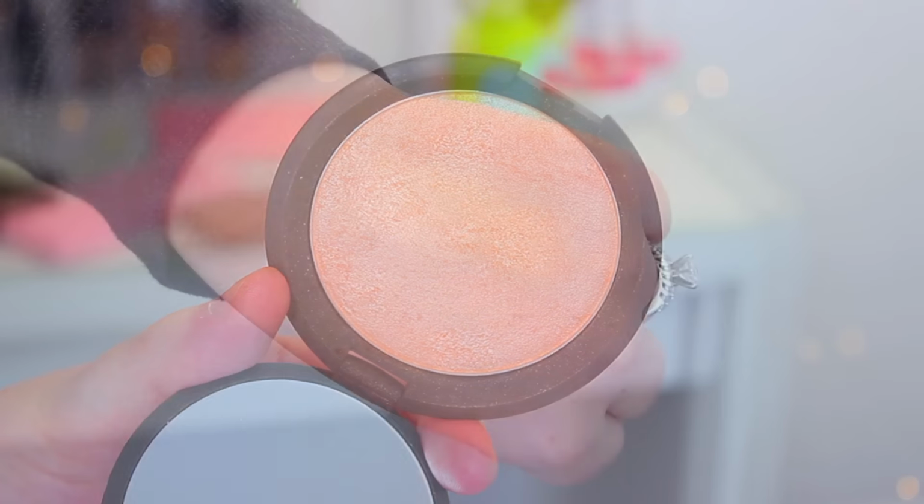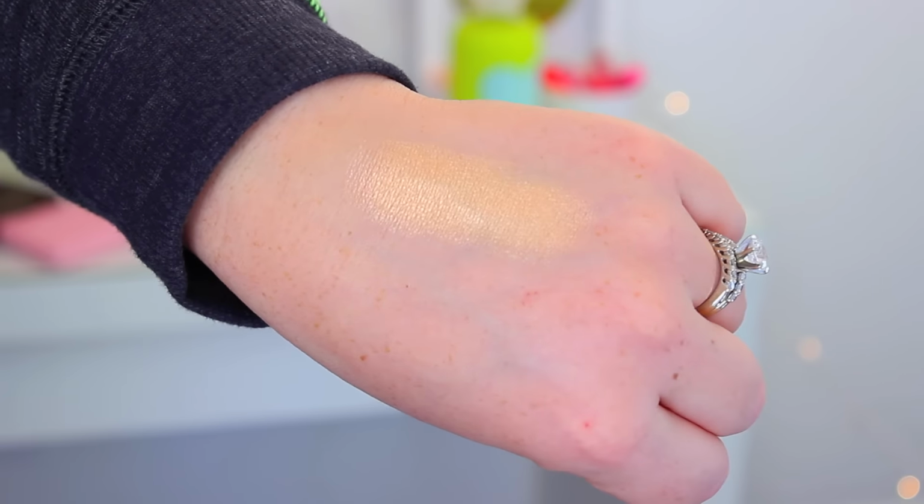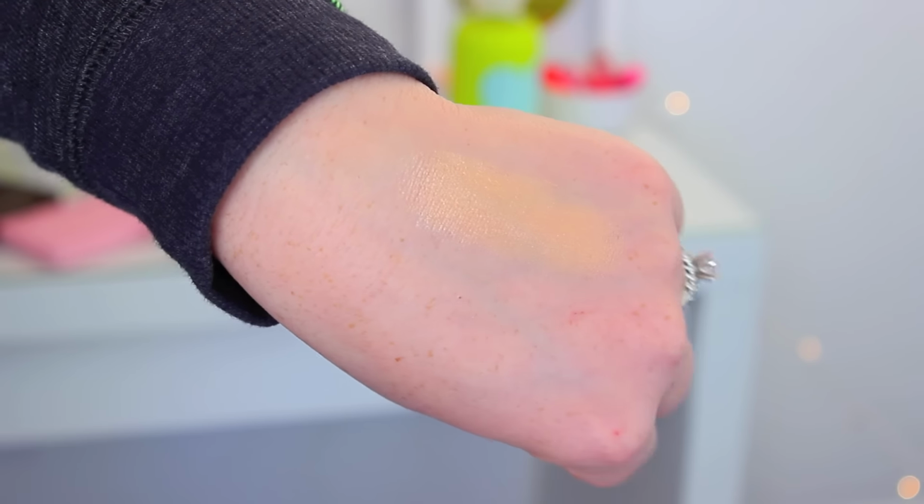This is a really beautiful pale champagne gold color, and it looks stunning on every single person I've ever seen try it. I think it also works great as an eyeshadow, an inner corner highlight, and it's just so beautiful. I love it so much.